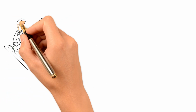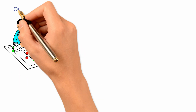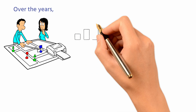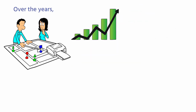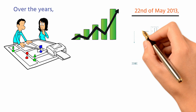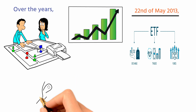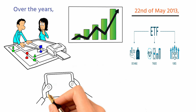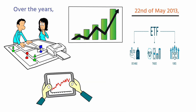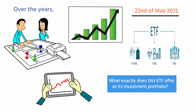Now, let's talk about DGRW's performance and how lucrative it can be if you invest today. Over the years, this fund has seen a progressive rise. It was launched on the 22nd of May, 2013, so it's been around for about 10 years now. The interesting thing is that this ETF looks promising and is most likely to continue its progressive upward trend. But then, you'd agree that an index fund is only as lucrative as the companies or holdings it offers. So what exactly does this ETF offer as its investment portfolio?